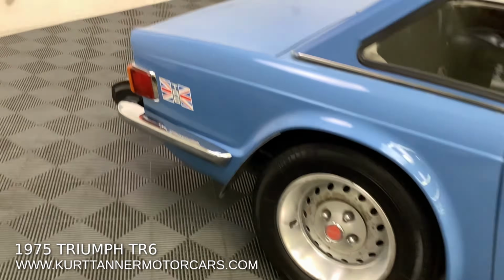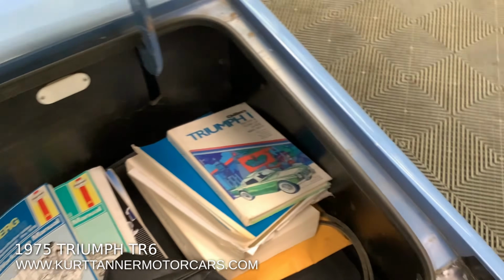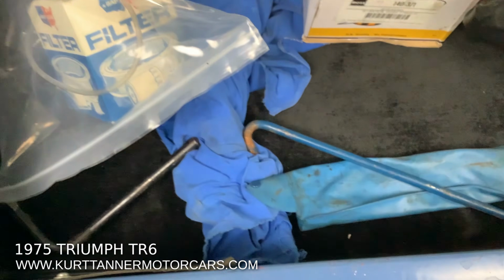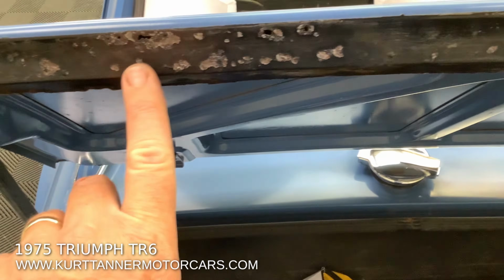Let's take a look at the car's trunk. We do have a soft top and frame for this car. They're excellent, just like everything you see here. You've got the original top boot. You've got the jack handle. Everything here looks excellent. Slight bit of bubbling here along the back.